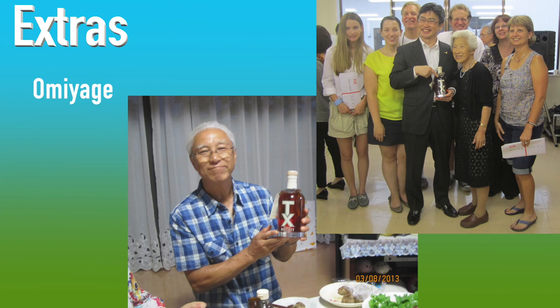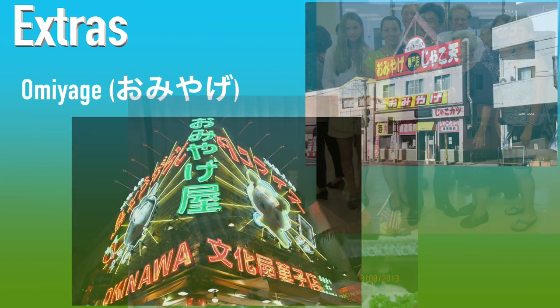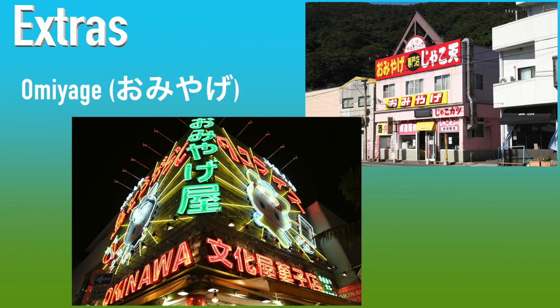Omiyage don't have to be foreign items either. Airports, train stations, and many tourist attractions will have omiyage available. Giving omiyage is customary in Japan, and while not strictly enforced for foreigners, it's always appreciated. There is a video on what to buy for omiyage linked below.